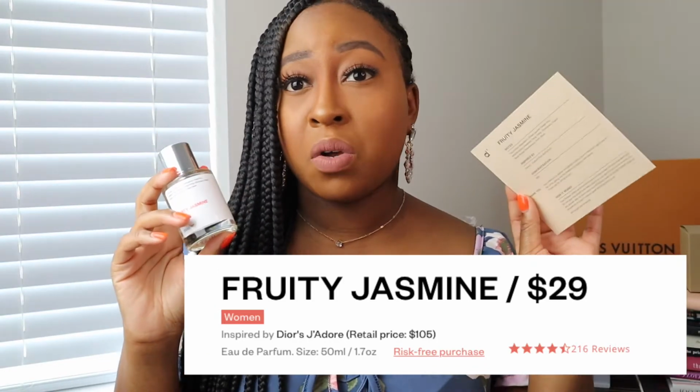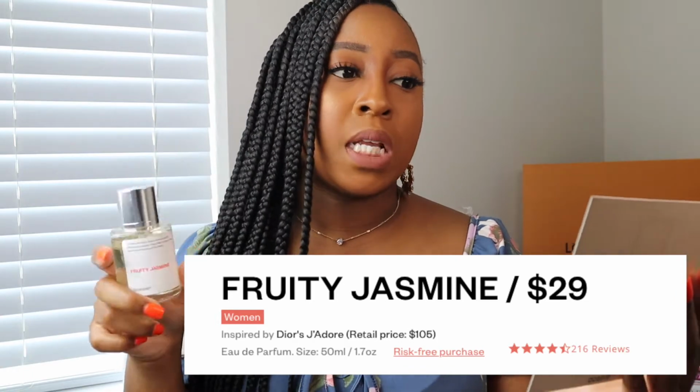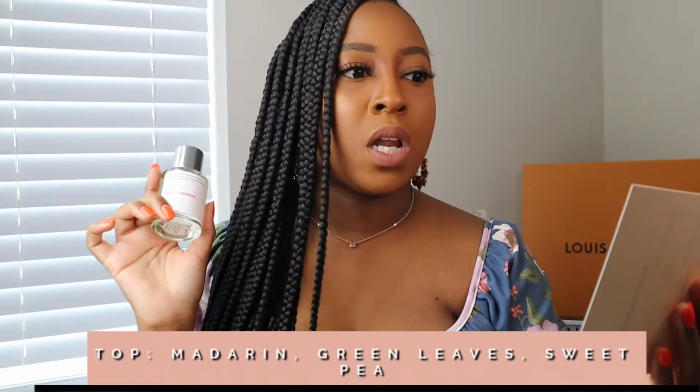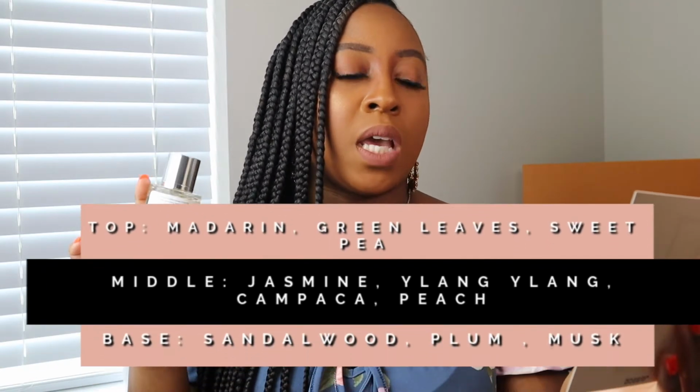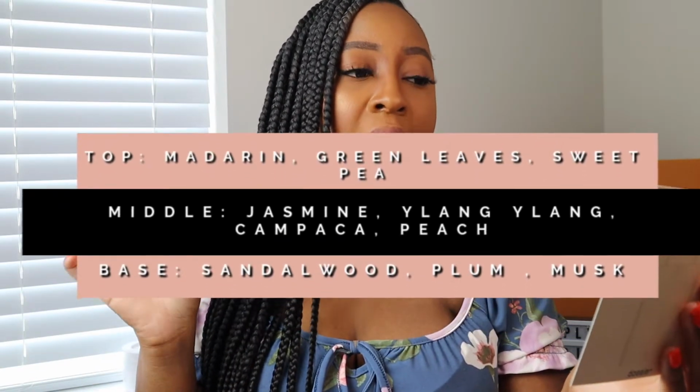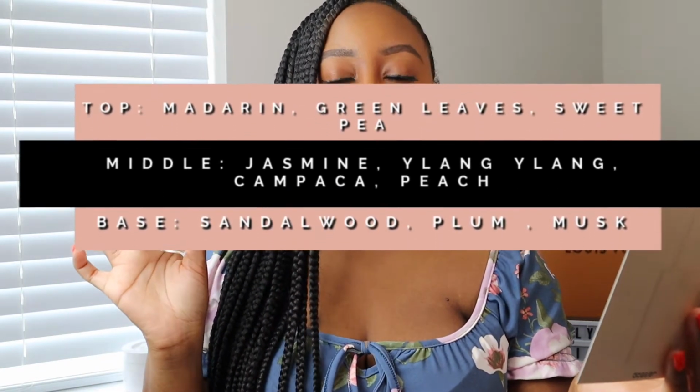Okay guys, so I have my note card here, and Fruity Jasmine entails top notes of mandarin, green leaves, and sweet pea. The middle notes are jasmine, ylang-ylang, cassis, and peach, and the base notes are sandalwood, plum, and musk.